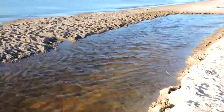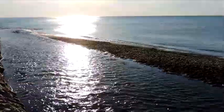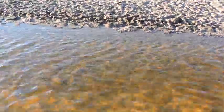There's a creek that comes out of the woods that goes right into Lake Michigan. See the briny color to the water? It's from all the tannic acids and everything that kind of cover that water into a different color. Make it kind of amber looking. Lots of rocks to look through to find beach glass and other fun stuff. Getting a little fuzzy there.